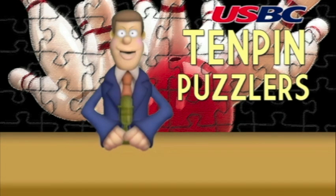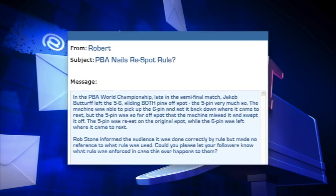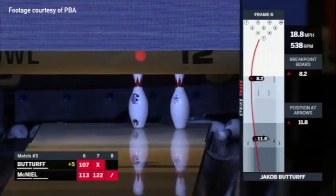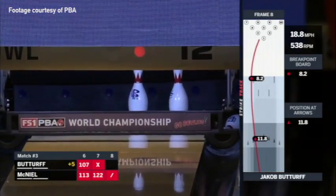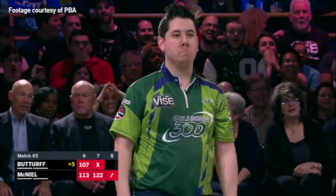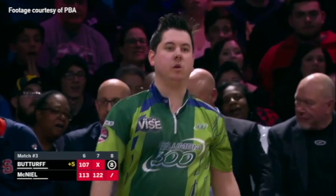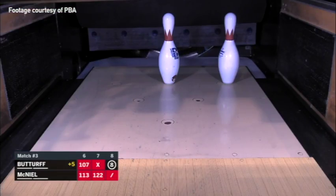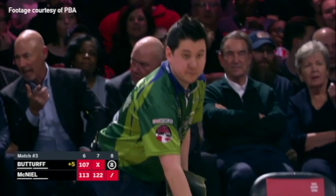This month's Tenpin Puzzler rules question comes from Robert in Maryland, who asks, in the PBA World Championship, late in the semi-final match, Jacob Buttriff left the 5-6, sliding both pins off spot, the 5 very much so. The machine was able to pick up the 6 pin and set it back down where it came to rest, while the 5 pin was so far off spot that the machine missed it and swept it off. The 5 pin was reset on the original spot, while the 6 pin was left where it came to rest.